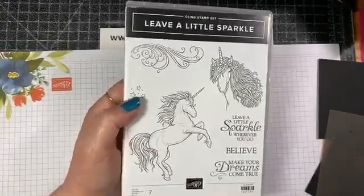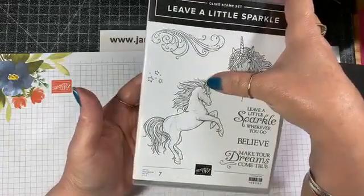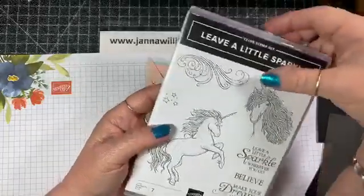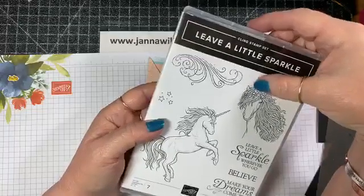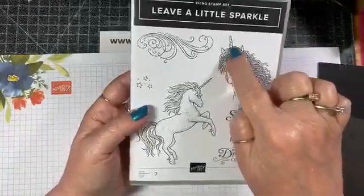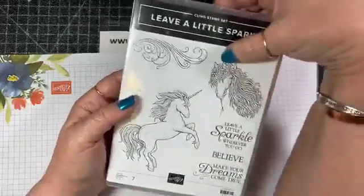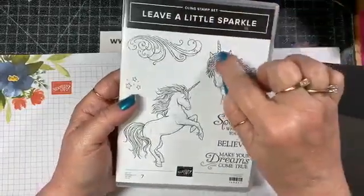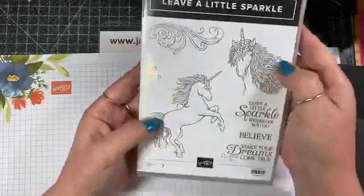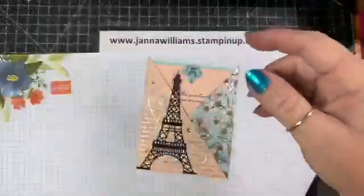Now, if you're not a lover of unicorns, but you're a lover of horses, snip his horn off. You could probably get away with snipping it off there, and you could put a little flower or something over that to hide it. Leave the flowers in, you know what I mean? And just pop up another couple of little flowers and cover that up if you didn't want it to be a unicorn. But this one would easily come off and you'd have that gorgeous horse.